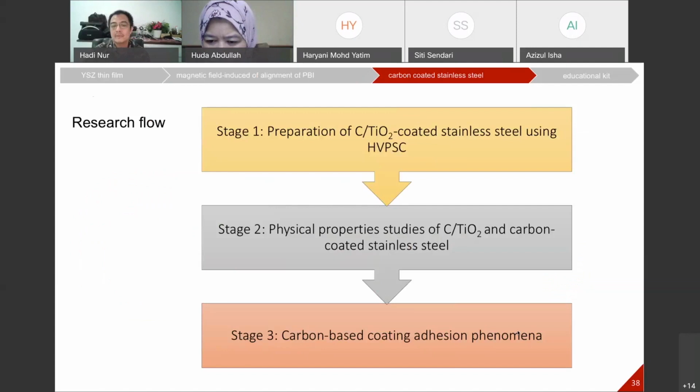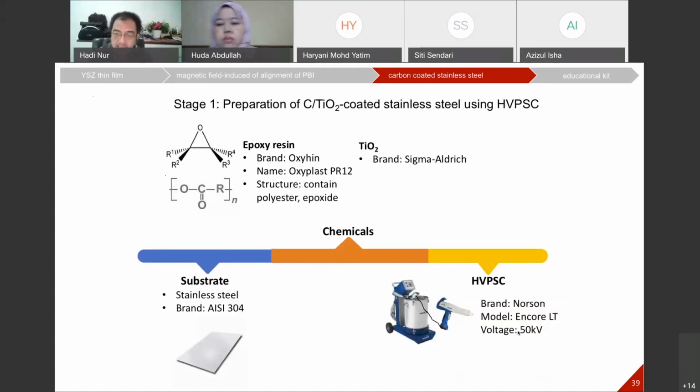There are steps in this research, from the preparation to studying the adhesion phenomena. We use commercial epoxy resin as the source of carbon, as well as titania powder. The substrate used is stainless steel AISI 304, and we use high voltage powder spray coating.